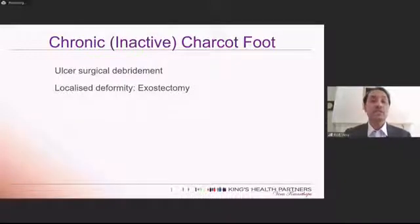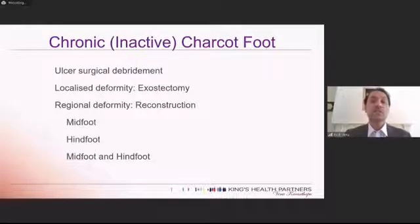So, okay, well, you can continue with offloading, but if it leads to ulceration, you might consider just simply debriding the ulcer, but because the deformity is still there, the ulcer will recur. Or you can remove the localized bone prominence, which is called exostectomy, but with exostectomy, the overall foot shape still stays the same. But overall foot shape is significantly abnormal. You need to reconstruct. You need to correct the shape back to normal. That can be only midfoot reconstruction or hindfoot reconstruction, or in some cases, both midfoot and hindfoot together.